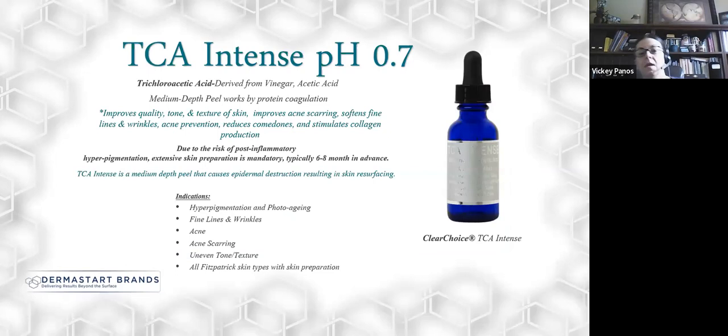TCA, very common med spa acid. This is derived from vinegar and acetic acid. It's a medium depth peel. There's definitely going to be some downtime here, depending on how many layers you do. And that's another thing with chemical peeling. You can really control how aggressive the treatment is by the number of layers that we put onto the skin.